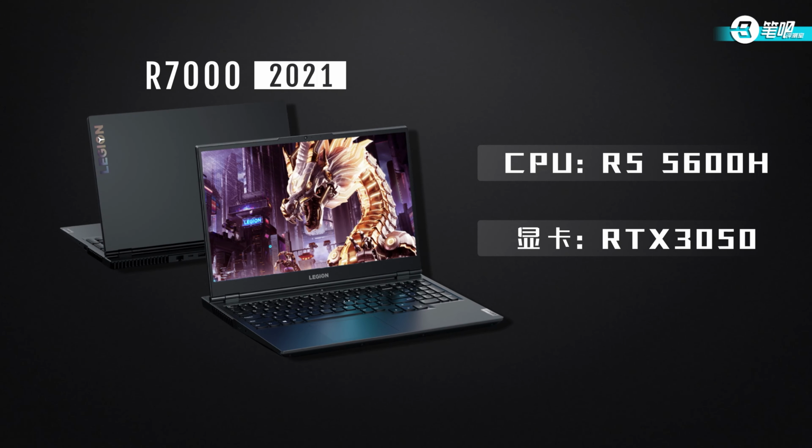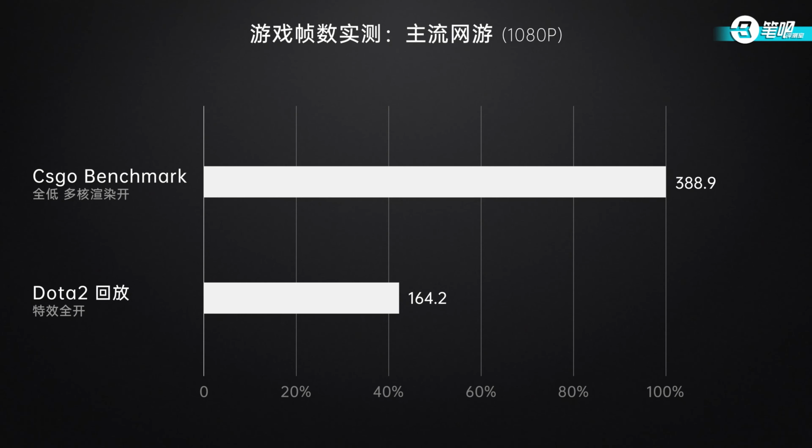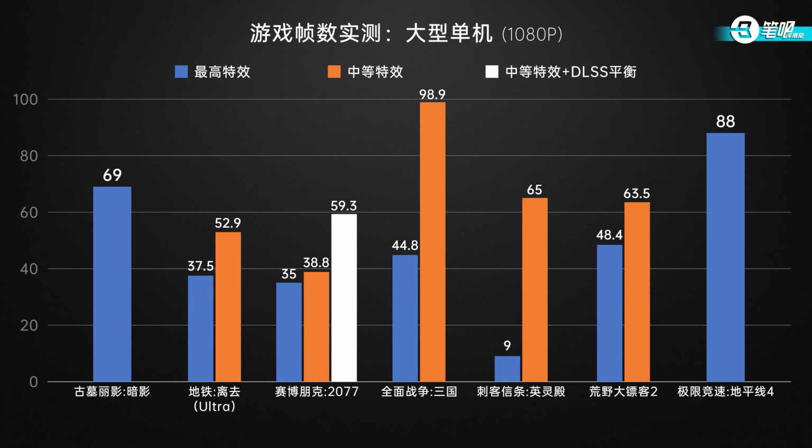The combination of R5 5600H and RTX 3050 will probably become a trend for entry-level gaming laptops. R7000 with such specs has a good performance. Under 1080p, online games work well, and standalones are okay with lower graphics quality.